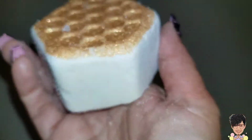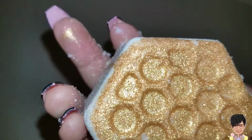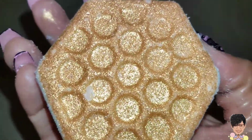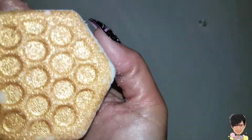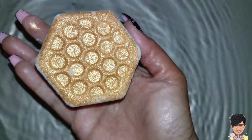And it's called Honey Almond, and as you can see on my finger there, there's plenty of gold shimmer on it. So let's see how it reacts. It's called a Honey Almond Froth Balm.